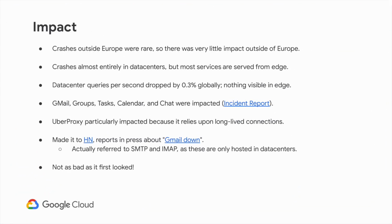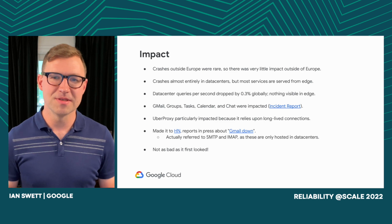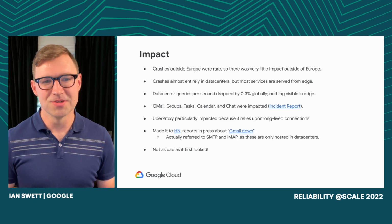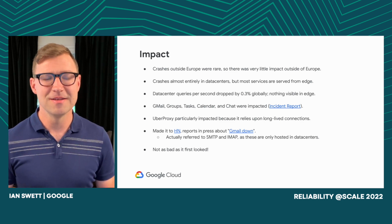So as I said before, crashes were largely only in Europe and only in data centers. So data center queries actually only dropped by 0.3% globally. So our systems were very good about routing away from these crashing GFEs and avoiding significant harm. However, a number of services were impacted: Gmail, groups, tasks, calendar, and chat. However, as I said before, Uber proxy was particularly impacted because it relies upon long-lived connections, not short-lived connections like many other Google services. Did make Hacker News, unfortunately, but it was not nearly as bad as it first looked.